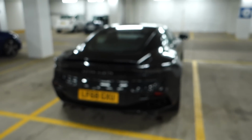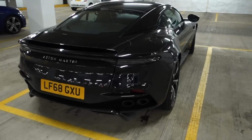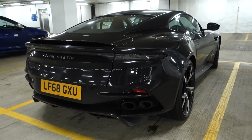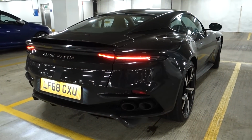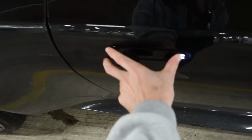But in terms of presence, I think there might be something wrong with this camera. There we go. In terms of presence though, this car's got so much of it. And on the road, people are actually very, very receptive, and it seems to be very, very popular. Right, let's jump in and go and get it started up. Hurricane-esque door handles as well, and very sleek. Let's get it started.